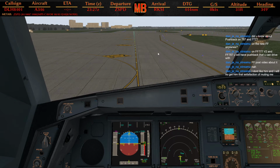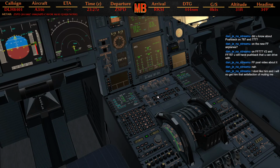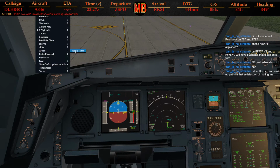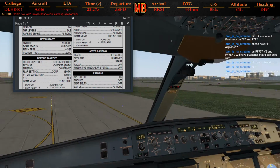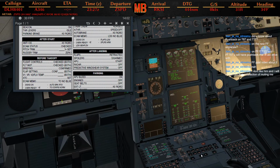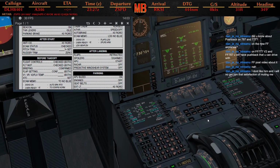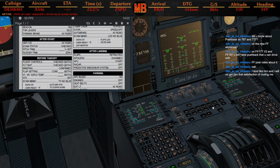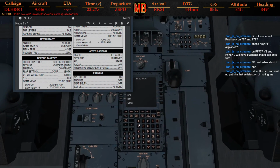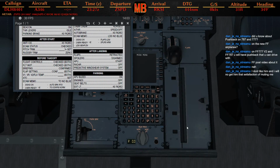Let me see. What else do we need to do? We need to do the takeoff config test. Let's do the after start checklist. So after start, NTIs, we don't need that. ECAM status has been checked. Status, yes. Pitch trim, it should have been automatically set. Let's see, flight control, 3.6, yes, up 3.6. Rudder trim is 0.